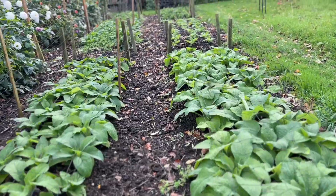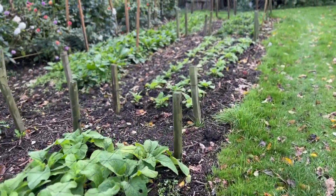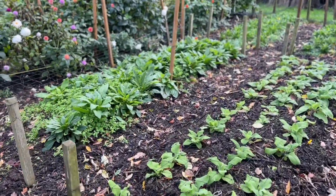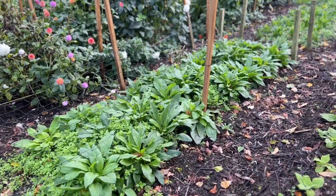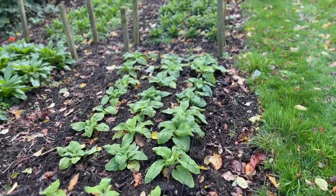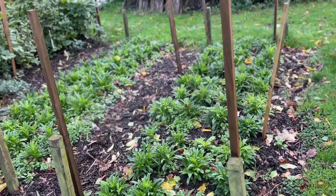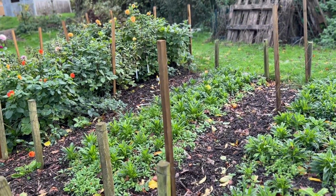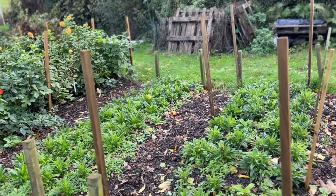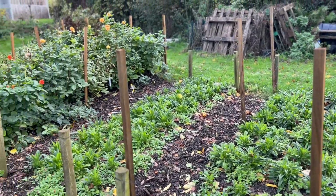So foxgloves are loving it here. Hesperis, that needs a bit of a weed. Hesperis looking good. More foxglove. I think this is a second sowing of something that didn't really work very well first time, and then just 2 beds of Sweet William. Being very restrained this year. So there we have it.